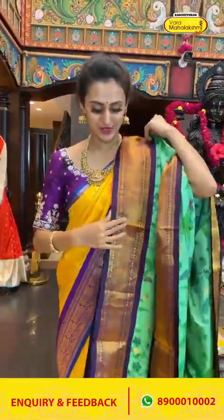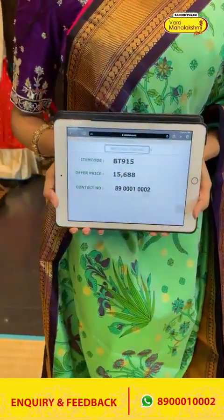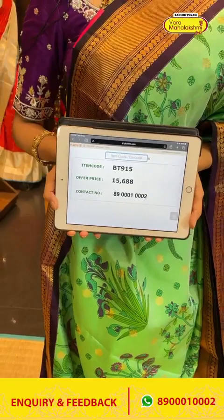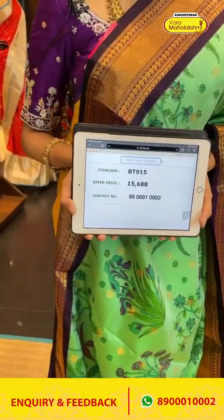And here comes the blouse, which is a proper contrast blouse. So I'll give you the pricing and the contact details of this one. So here it is. The code is BT915 and the price is 15,688. To buy, just take a screenshot and ping us on 8900010002.